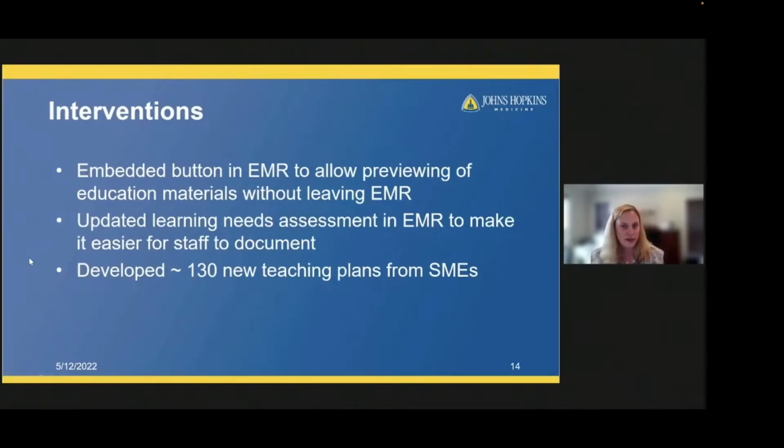So some interventions that we developed as a result of the survey was to embed a button in our EMR to allow for previewing of education materials and videos without leaving the electronic medical record. We updated our learning needs assessment to make it easier for staff to document. And then we also developed over 130 new teaching plans, getting the content from our subject matter experts. And this is all done in a harmonized approach across the health system.